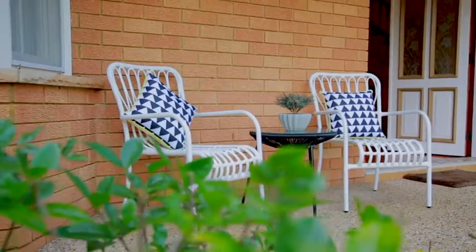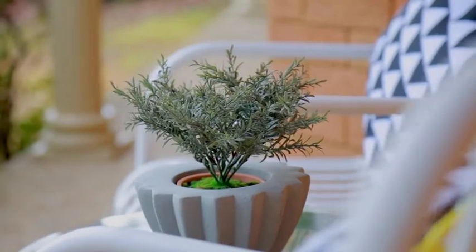When it comes to searching for a home in North Rocks, it's quite often hard to find a large family home that has all the living space you need. Today we're going to show you a place that not only offers plenty of room for the family, it's got a backyard as well. Let's take a tour.